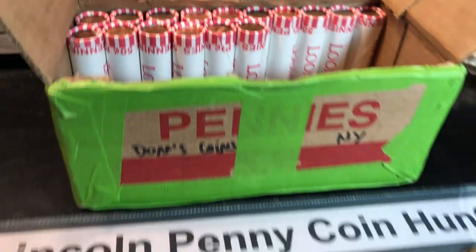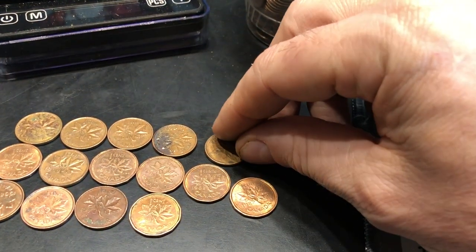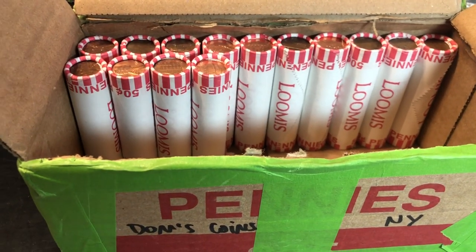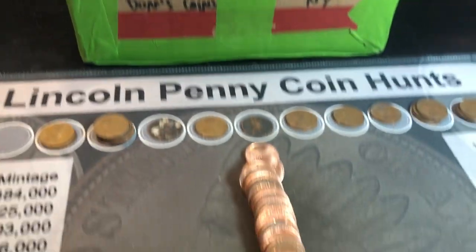Roll number 34 and Canadian number 15 will be another young head. 1962 again. Well, roll 36 is going to have a dandy. It's been a while since I found one of these in a bank rolled box, and we've got one.